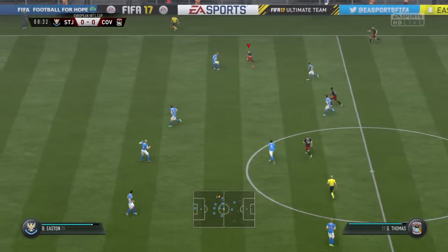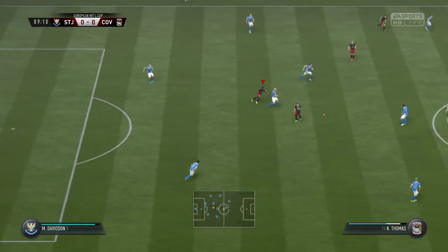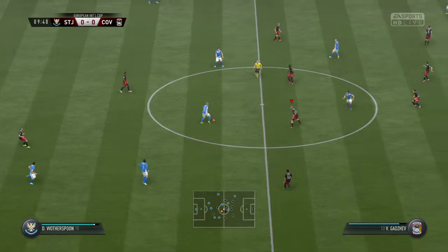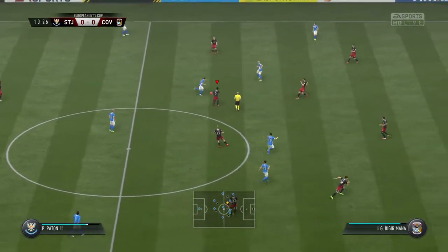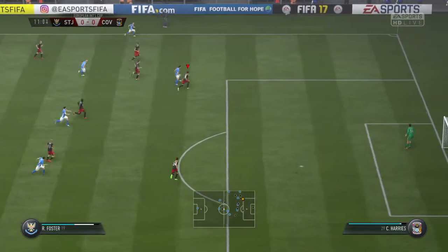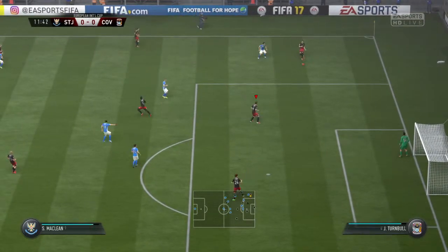Thomas. Davidson. Attacking well here. Well, it was easy on the eye, but in the end, pretty easy to defend against.